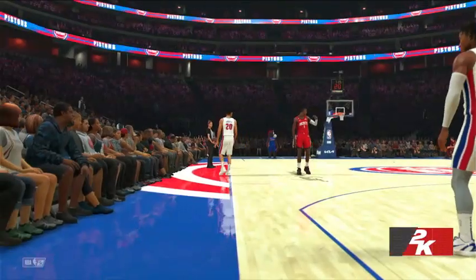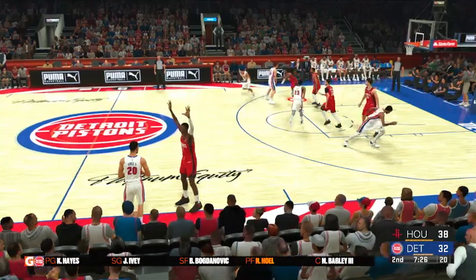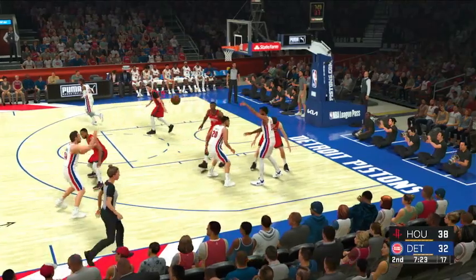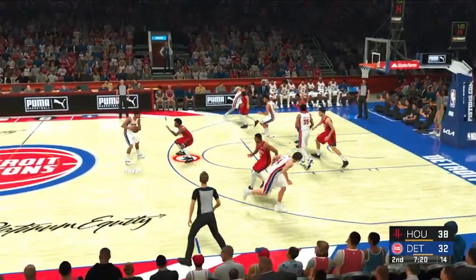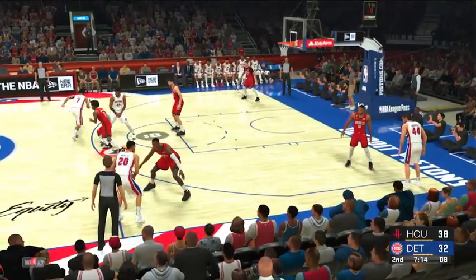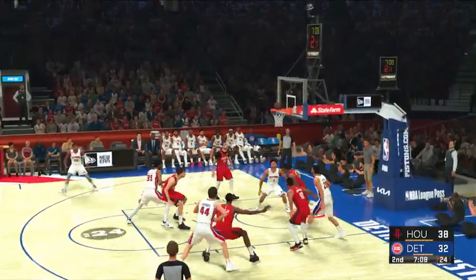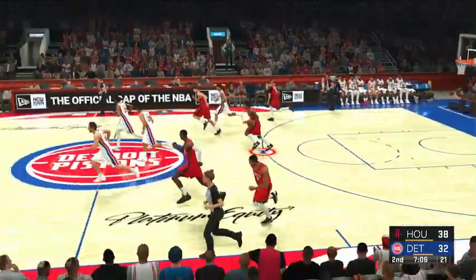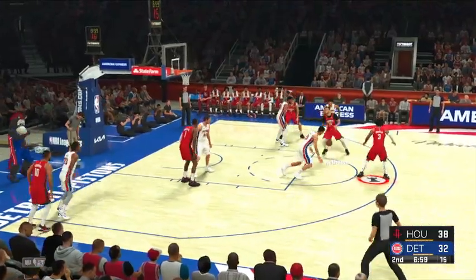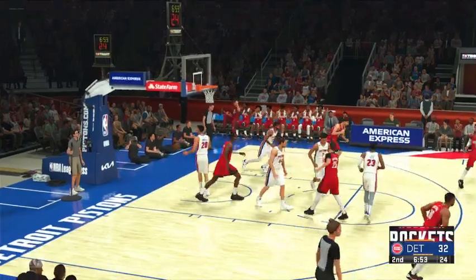Pistons making a change here. Knox is checked in. Kevin Knox, the second. Bogdanovich passes to Hayes. Here's Knox. Back to Hayes. Shot clock at 6. He's off on that one. Nice D from Porter. And so it's Porter bringing it up now for the Rockets. 6-point game. Here's Matthews. A second chance effort. And the layup good by Smith. Jabari Smith.